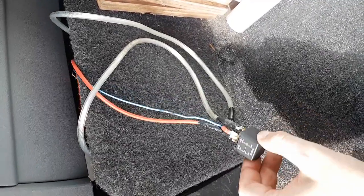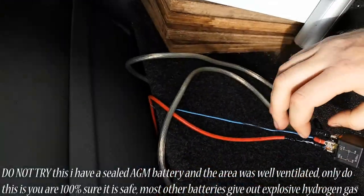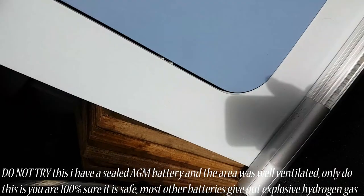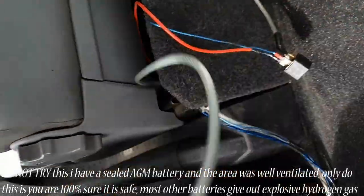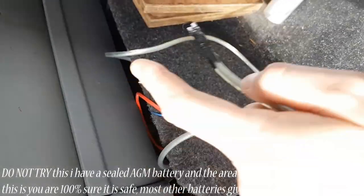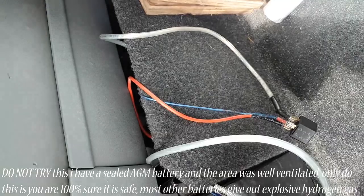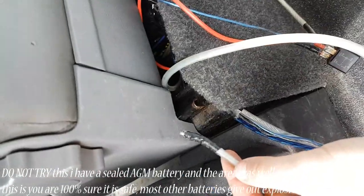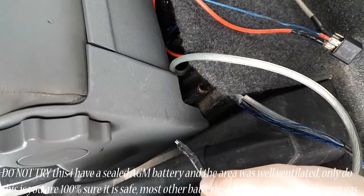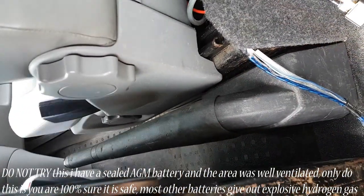The way to test it though is probably not the best idea, but as I've got no voltmeter, I know that this wire here is live. It's off the leisure battery. I can check the connections on the battery, the live and the earth, just by touching it to this bit of metal really quickly. You've got to do it really quickly, just so you get a spark like that. You know that's live then, so you know the earth's good, you know the live's good.